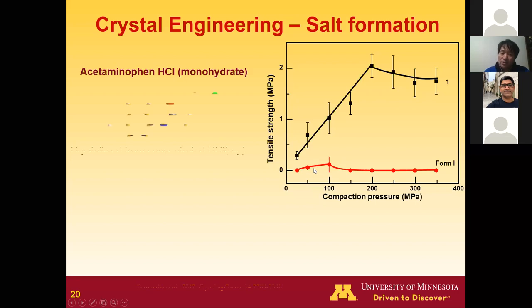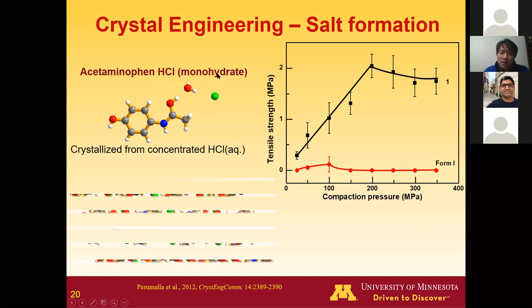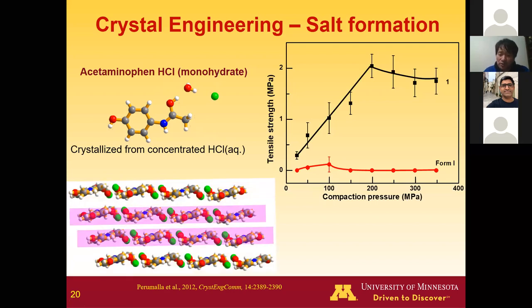But if you make a salt out of this drug, you can make a hydrochloride salt. It's actually a monohydrate. When you do that, you can see the crystal structure. You can see the layer structure. It's hydrogen bonded. Overall there's no interdigitation. You can slide easily, and this will correspond to a better plasticity. That means we should have a lower hardness, which is the case.